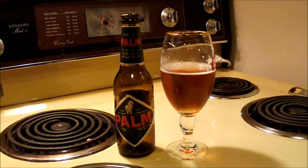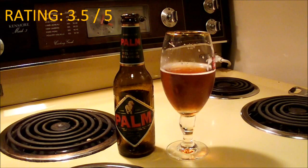It's just, it's not impressing me a whole lot. It's just one that's going to be nice and easy to enjoy and sit down with. But it's not like Chimay, or Deconic, or Orval, or Lef or something like that. It's just a beer. So I'm going to give it a 3.5 out of 5. That's usually the low end for a Belgian beer for me.